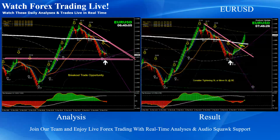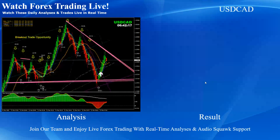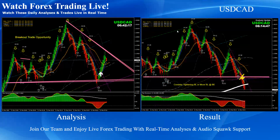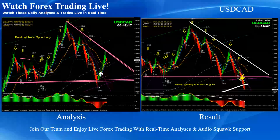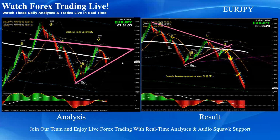And euro USD, this one again, a very small counter long trade, and the price nicely hit the first target. Pound yen, a pretty straightforward breakout long trade, and dollar CAD, as you can see, a pretty straightforward, beautiful breakout short trade. Euro yen, pretty straightforward. We had this long trade, banked some profit.